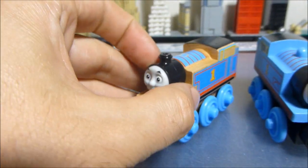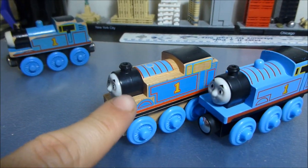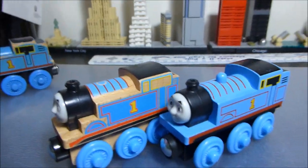The other thing is that the plastic used on this smoke box is way more shiny than the plastic here. This was like a matte plastic. This is like a very shiny plastic that they've used, which I think has been interesting.